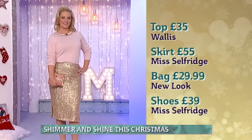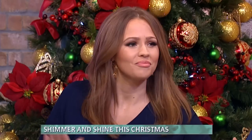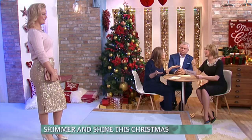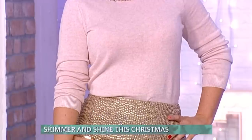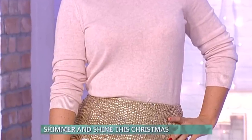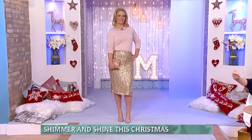I think if you're gonna wear a skirt that's that full on, you need to tone it down a little bit. You see, I think it's lovely with a jumper. Isn't it kind of quite girly? Yeah, and a bit cooler. A bit cool, yeah. And I think we've got the little bit of embellishment just so that it's still in keeping with the skirt. But I just think that's a brilliant way to wear sequins now, like that.